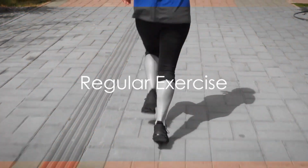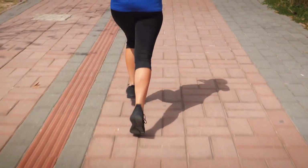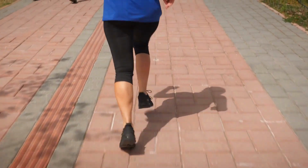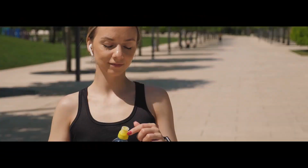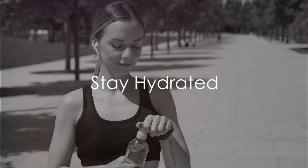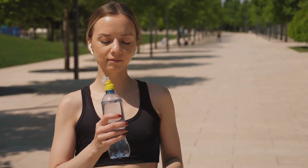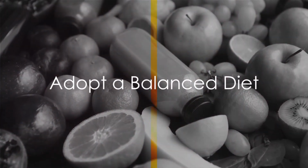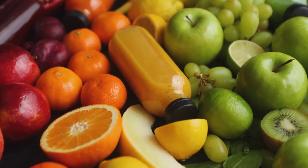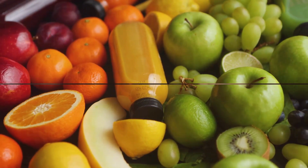Number 1. Regular exercise. Engaging in physical activity gets the heart pumping and the blood flowing. It can be as simple as brisk walking, cycling, or swimming. Number 2. Stay hydrated. Consuming enough water is essential for maintaining proper blood viscosity, thus promoting smoother flow. Number 3. Adopt a balanced diet. Foods rich in omega-3 fatty acids, antioxidants, and fiber can help improve circulation.